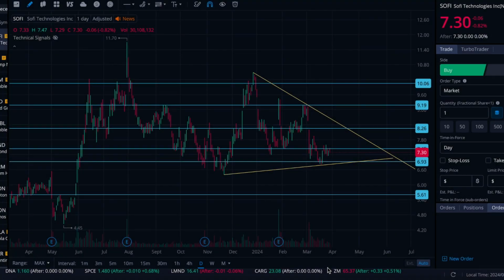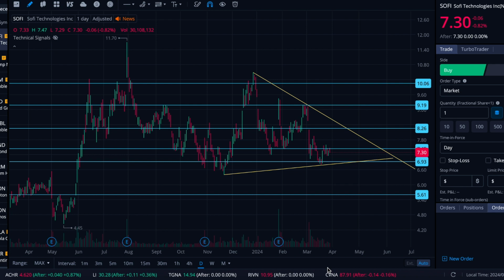Enjoy. Alright folks, here we are on Friday, March 29th. We're going to take a look at our old friend SoFi. SoFi finished the week off here at 7:30, sort of situated in the middle-ish area of the range that I have here for the levels.